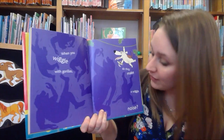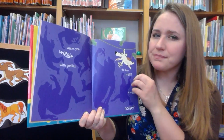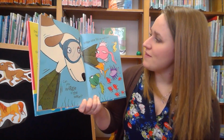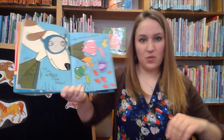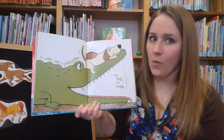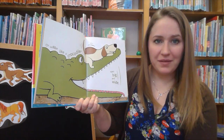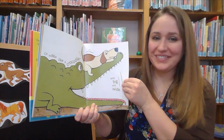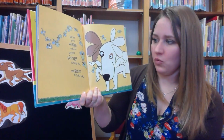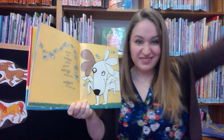Can you wiggle with your toys? When you wiggle with gorillas, do they make a wiggle noise? Can you wiggle in the water? Wiggle one fin on each side. Can you wiggle one hand and then wiggle the other? Or wiggle like a crocodile. Open big and wide. Can you do that? This book is silly, huh? When you wiggle where your wings would be, wiggles fill the sky. Where would your wings be? You flap your arms? Can you wiggle?